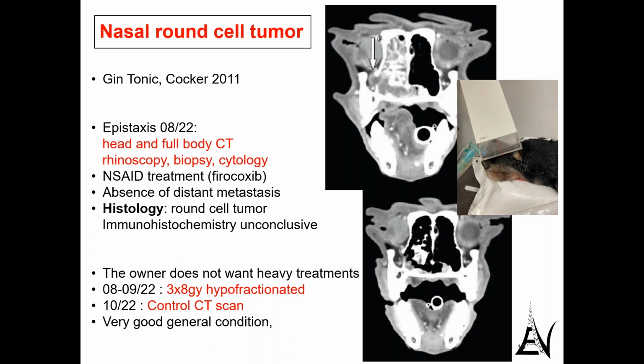We give him NSAID, thyrocoxib, because of its anti-angiogenic effect. There's no distant metastasis. We wait for the histology. Comes back round cell tumors, but even with immunohistochemistry, impossible to conclude. And the owner, on the other hand, doesn't really want heavy treatments.